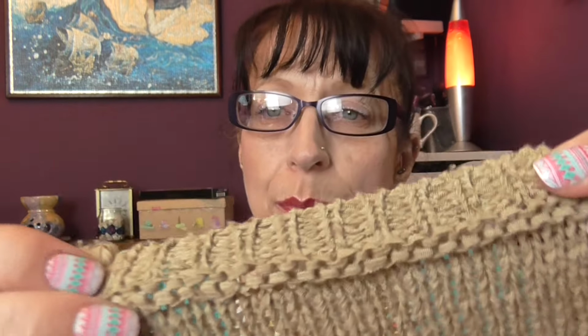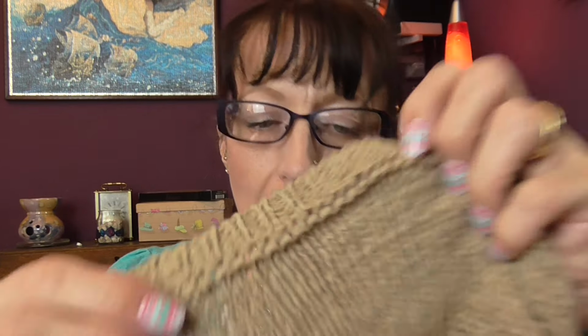Oh, there's that trim goes around the bottom of the cardigan as well, but just in one single thing. Yeah, if it's a hand wash, pardon me, if it's the hand wash cycle, is it safe to use on your hand wash items? So I'd really appreciate it if someone could answer that for me.